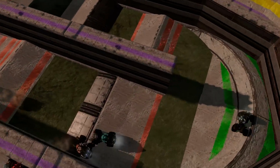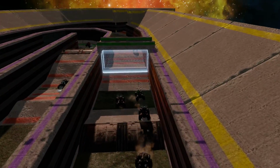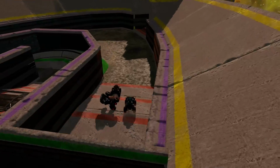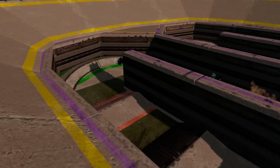Oh, Vulcan with the overrun. Sanch will get the clean pass right there, so that's big. Gets by Vulcan. Oh, in a moment right there. Wow, that was super close. Take a look at a replay on that one.